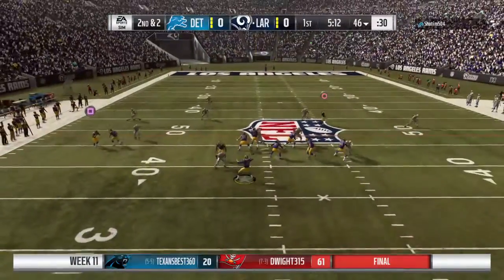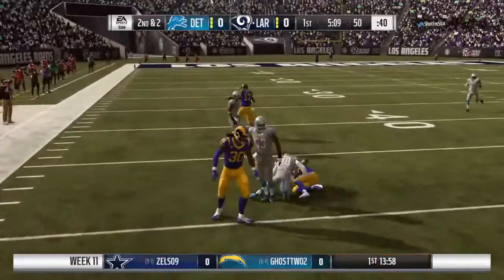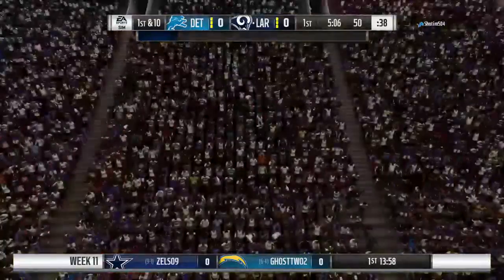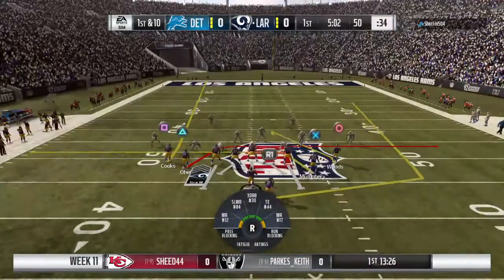To throw on 2nd down is gone. It's caught left side by Cooks. And he'll get it out to midfield. Looks like, yeah, they'll spot it right at midfield at the 50. It'll be a pickup of 4. Good enough to earn him yet another first down.